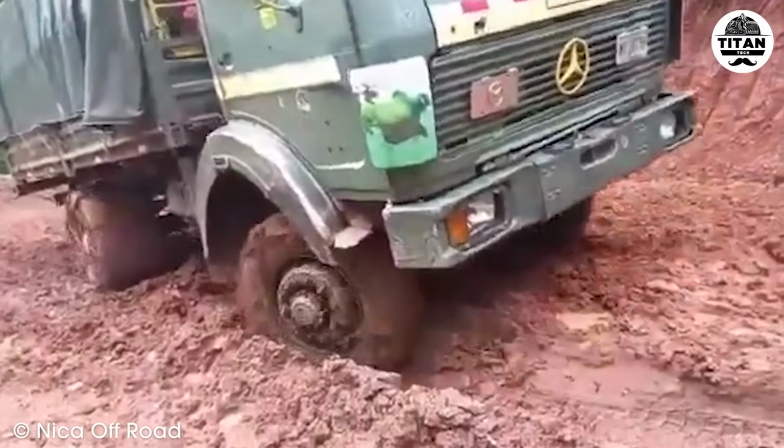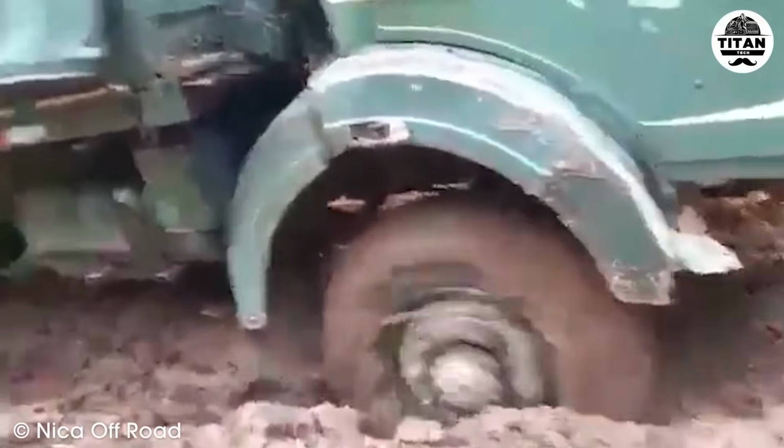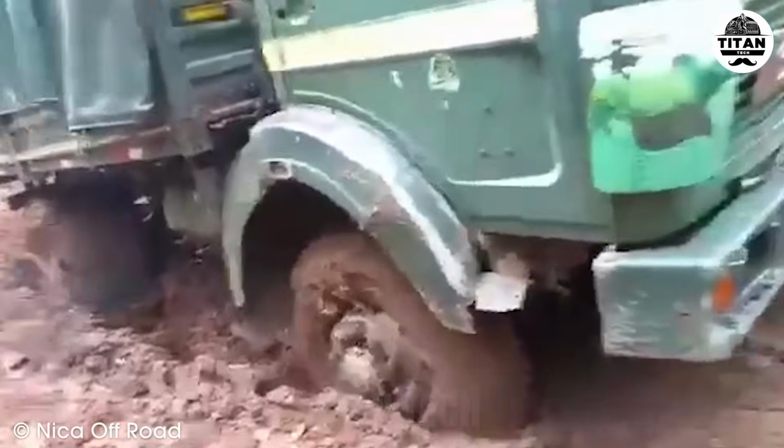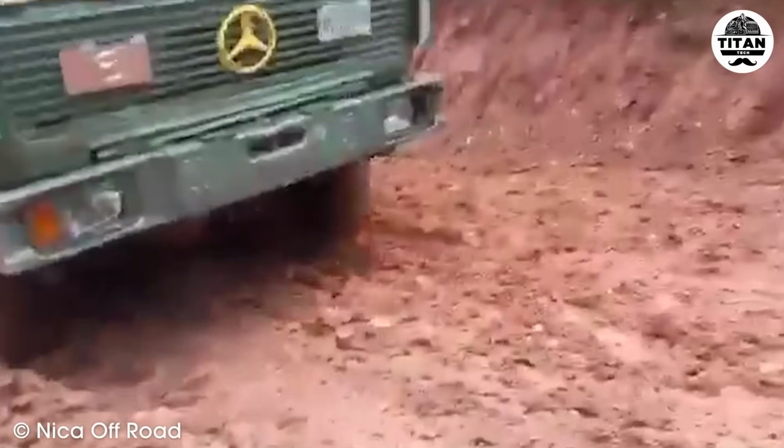A Mercedes double-traction vehicle takes on the challenge of NECA Off-Road's muddy terrain. With its 4x4 system in full force, this vehicle proves why it's built for extreme conditions.